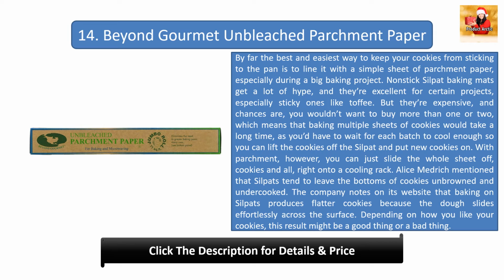Alice Medrich mentioned that Silpats tend to leave the bottoms of cookies unbrowned and undercooked. The company notes on its website that baking on Silpats produces flatter cookies because the dough slides effortlessly across the surface. Depending on how you like your cookies, this result might be a good thing or a bad thing.